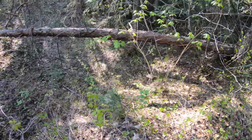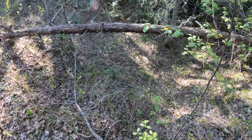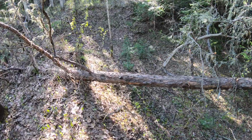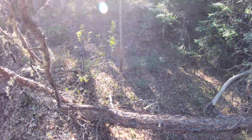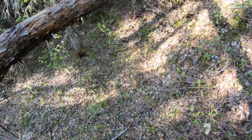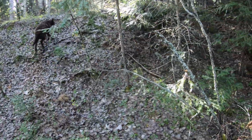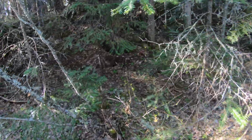Then here, I don't know how well you can see it on the camera, but there's a massive hole in the ground. Looks like a very, very large foundation for something. I don't know how deep it is. Well, let's go down there. I don't know, it's got to be... Okay, so I'm just under 6 feet tall. It's got to be 8 feet deep. Easy.